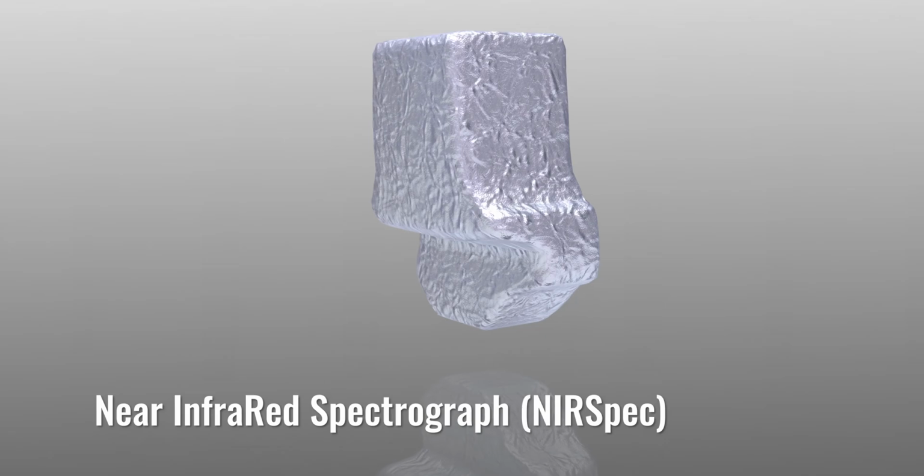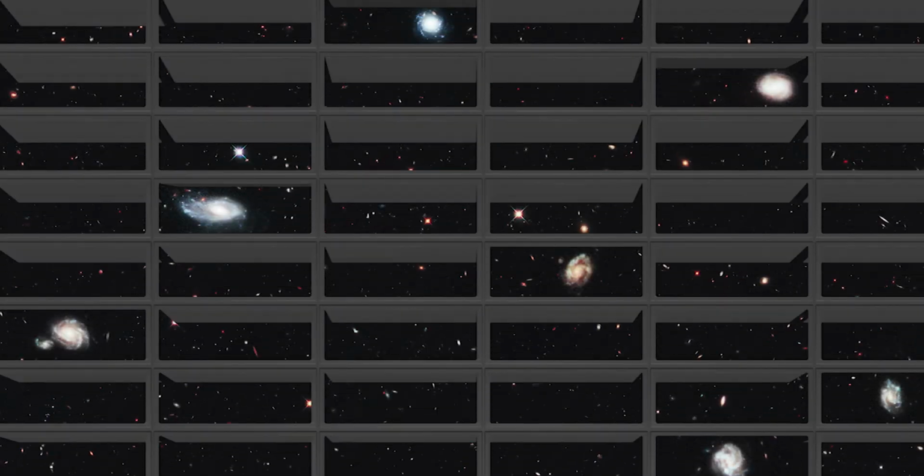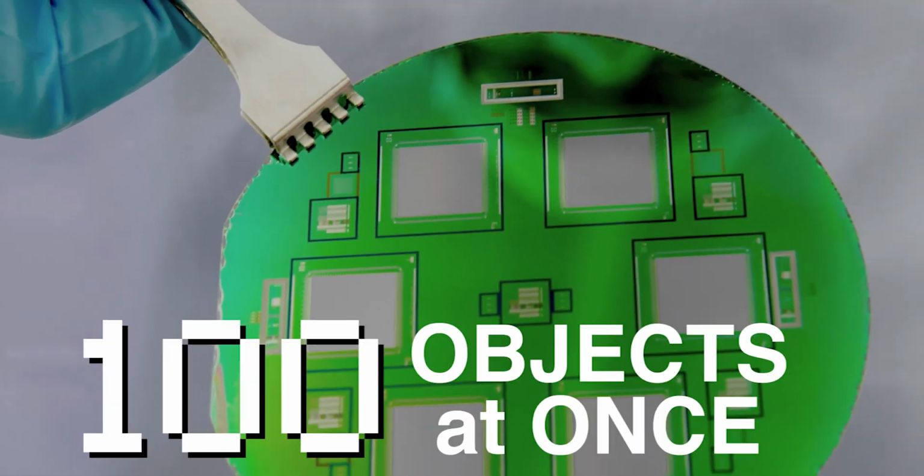One of the best ways to find out new information about distant objects is through analysis of the light those objects emit. The Near-Infrared Spectrograph, or NIRSpec, will collect spectral information about distant objects in order to determine their composition, temperature, velocities, and mass. To do this, NIRSpec will employ a unique technology called a micro-shutter array. It's an extraordinary collection of mechanical shutters, each barely wider than the thickness of a human hair, that can simultaneously collect high-resolution data from up to 100 distant objects.